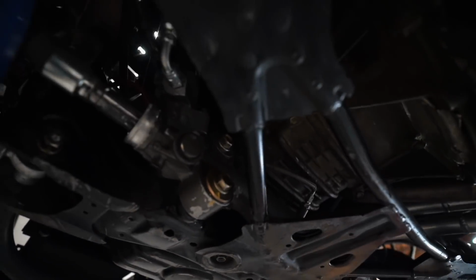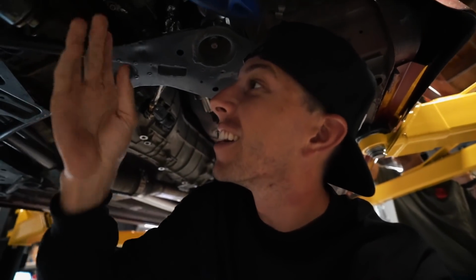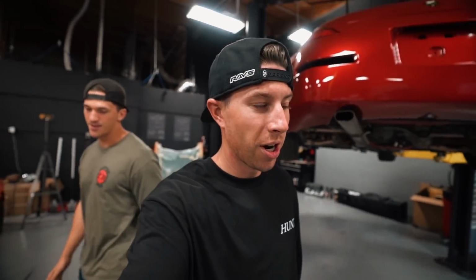So I've tightened everything and it's no longer leaking, I think. I want to put the car down and turn it on and cycle the rack a little bit and see if we get any leaking, but fingers crossed we don't, so we'll be ready to drive this weekend.